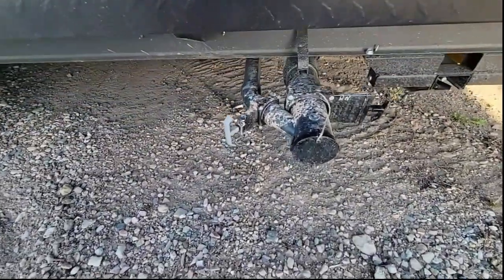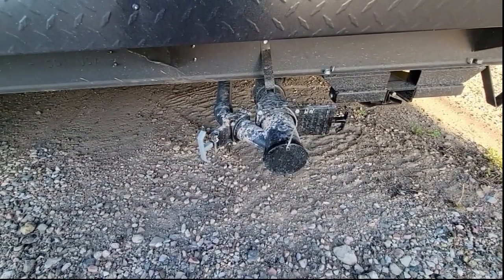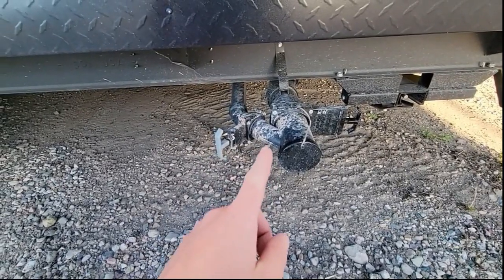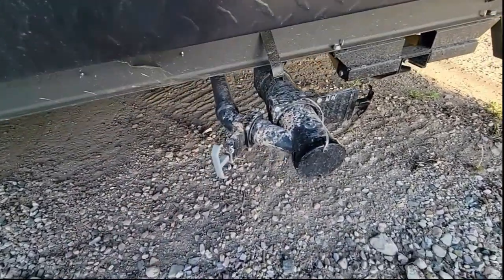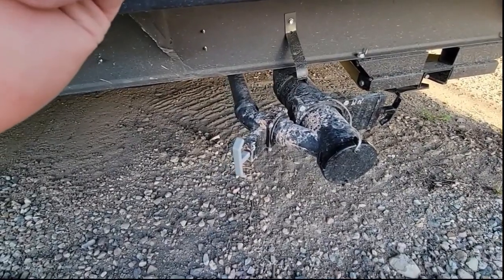We do dump the tanks for you when you return, something that only Easy Camper Rental does. So you don't have to dump the tanks when you return, we will do it for you. However, if you're traveling and you need to dump them, there are sewer hoses in the storage area that I showed you at first, and you can dump the tanks.